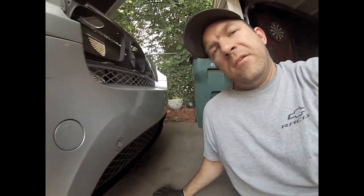Alright, now we're going to remove the splash guard from underneath. So we got quite a few screws here. There's going to be a few back across the back. We got 3 here on the front, 1, 2, 3. And then a few off the side, these guys here. So we'll remove those and then get the splash guard off.